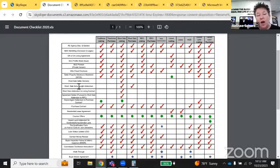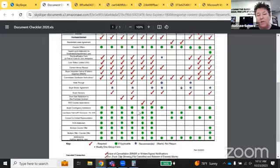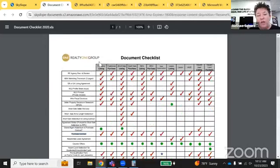The ones on the top here are for the listing side. Once you get down here to the purchase contract section, then you have a whole nother set of documents that'll be required depending on what the file is. But if you will notice, these top categories are the categories when you go into SkySlope and you look at that pull down list, these are the categories you're pulling up.